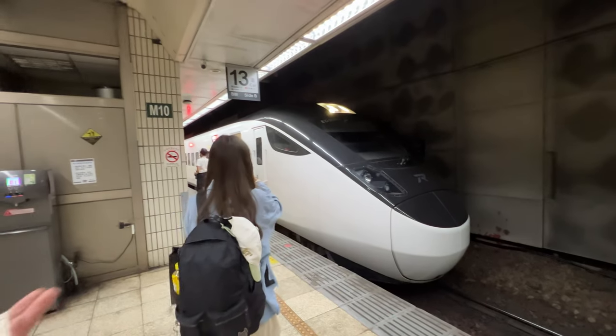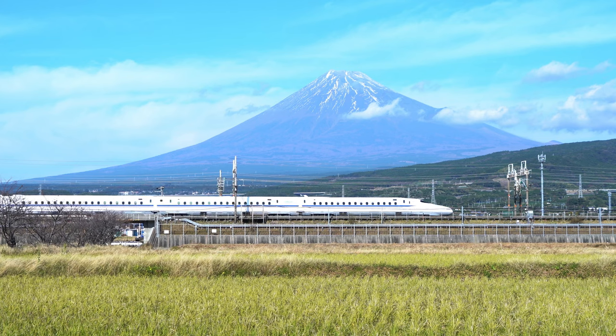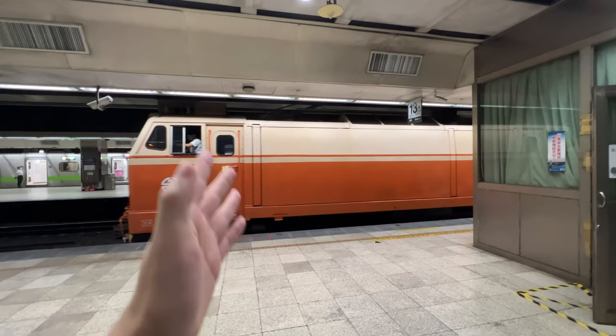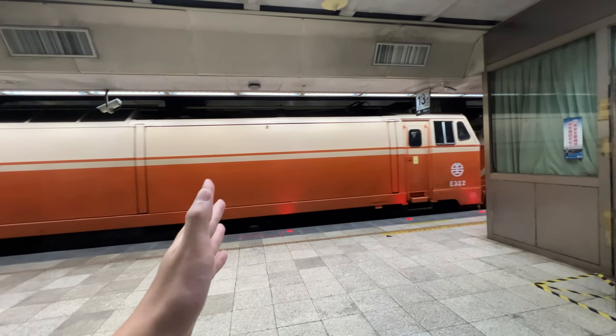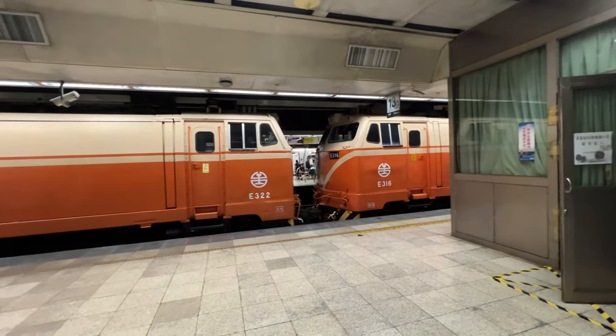These trains here actually kind of remind me of Japan bullet trains in a way. I actually thought the trains in Taiwan would be like one of those super old, outdated ones, but this looks like a bullet train in Japan. I love it. This is what I was imagining in mind going to Jiufen. This is the kind of style of train I was imagining, not the bullet train just then.